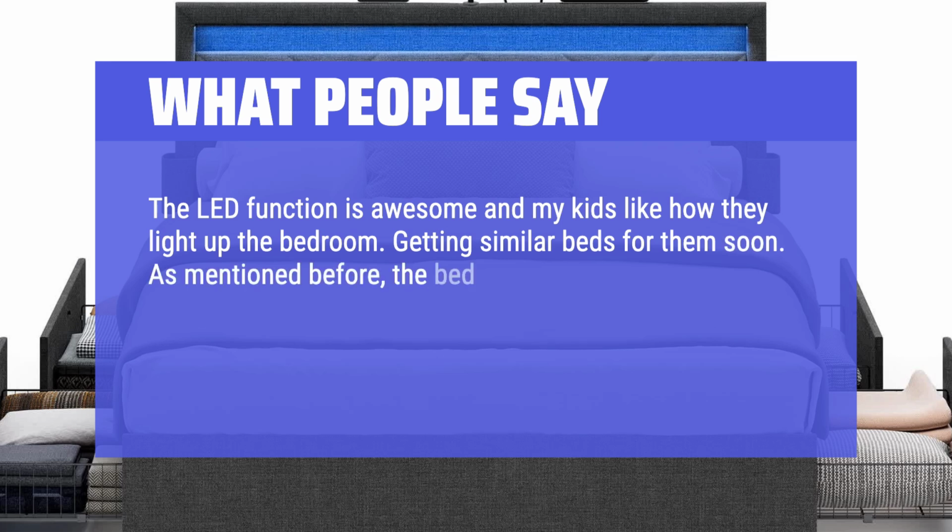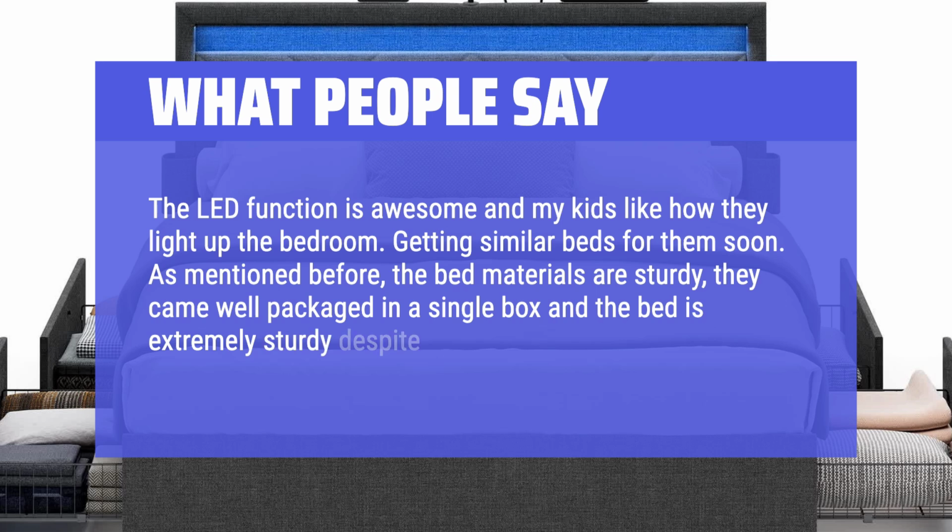As mentioned before, the bed materials are sturdy, they came well packaged in a single box and the bed is extremely sturdy despite being so light.